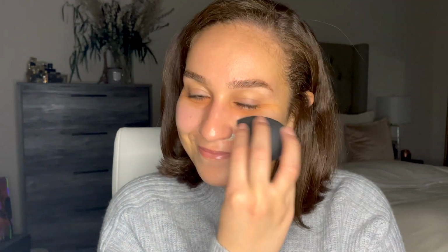Now, I've said this before, but I actually do mean it. I don't use this often either, but my cheeks are really red right now because I over exfoliated just a little bit, so I want to cancel that out.